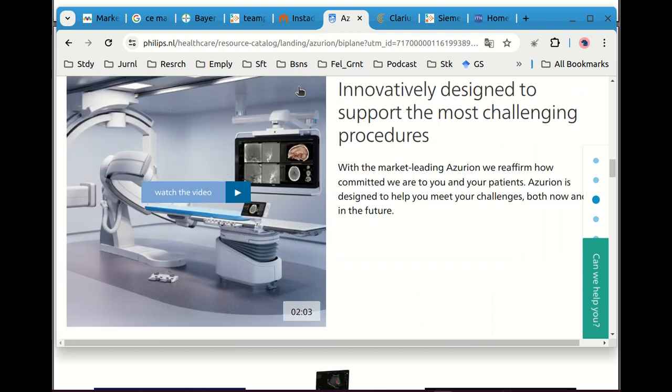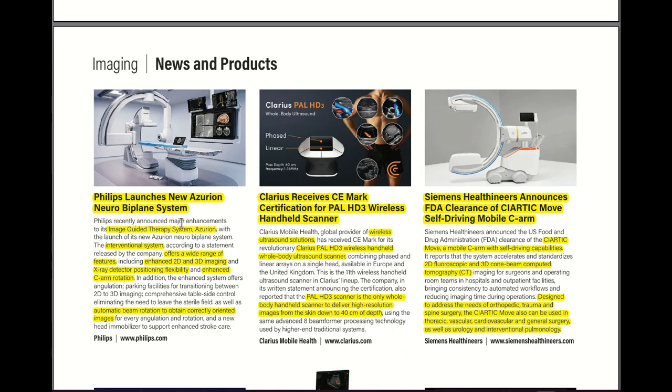Yeah, so here you can see there is a video, and let me just read through here. Philips recently announced a major enhancement to its image-guided therapy system Azurion with the launch of its new Azurion neuro biplane system. The interventional system, according to a statement released by the company, offers a wide range of features including enhanced 2D and 3D imaging, X-ray detector positioning flexibility and enhanced C-arm rotation. In addition, the enhanced system offers an angulation parking facility for transitioning between 2D and 3D imaging, comprehensive table side control, eliminating the need to leave the sterile field, as well as automatic beam rotation to obtain correctly oriented images for every angulation and rotation, etc., etc.